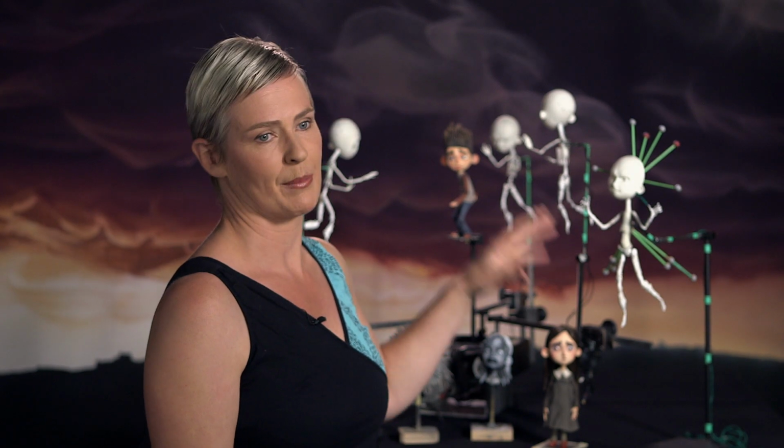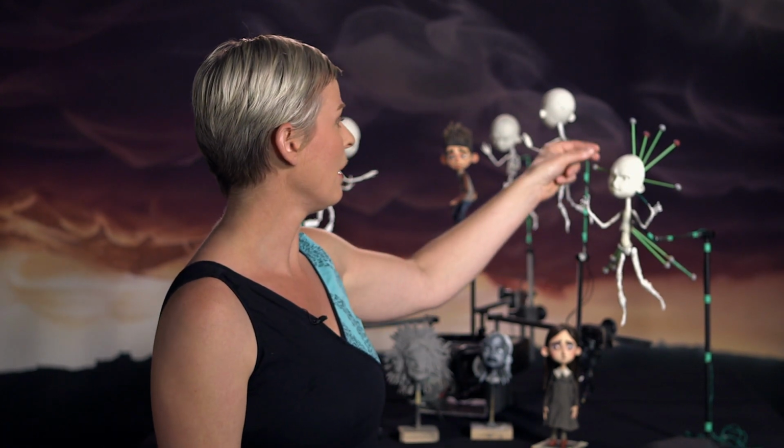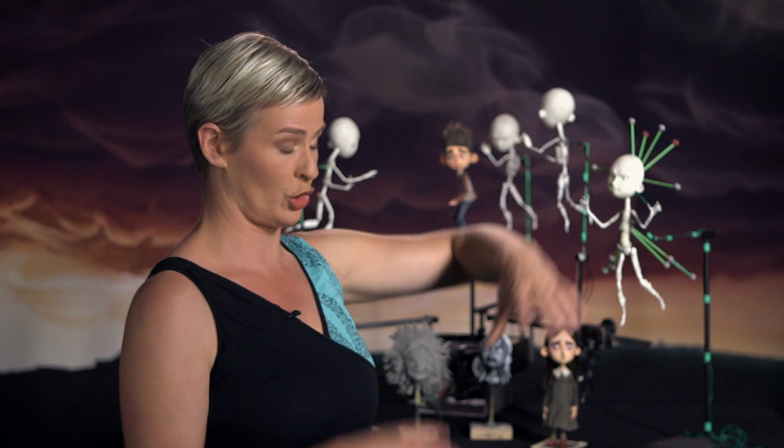It's magic. Everybody's probably thinking, what on earth are those green rods sticking out of Aggie? VFX worked on all of the fabrics and all of the hair. So these are for VFX to track.